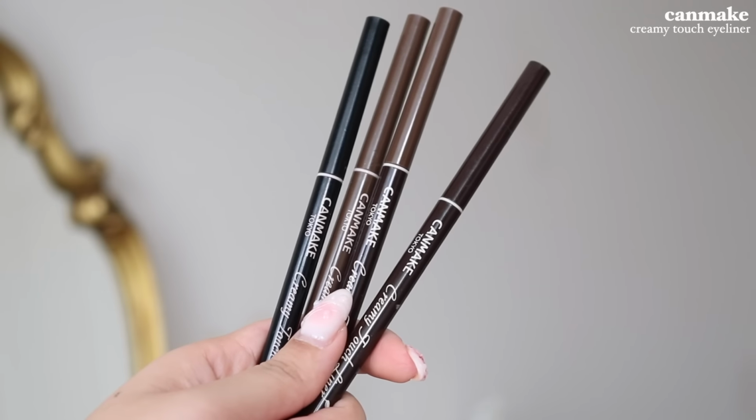I feel like if the wand was similar to the Oprah, I probably would be using this one equally. It's an underdog mascara. I feel like I don't really see too many people talk about this mascara in the K-beauty realm.